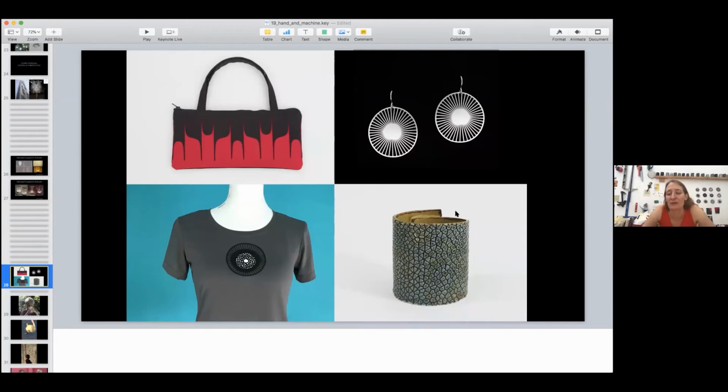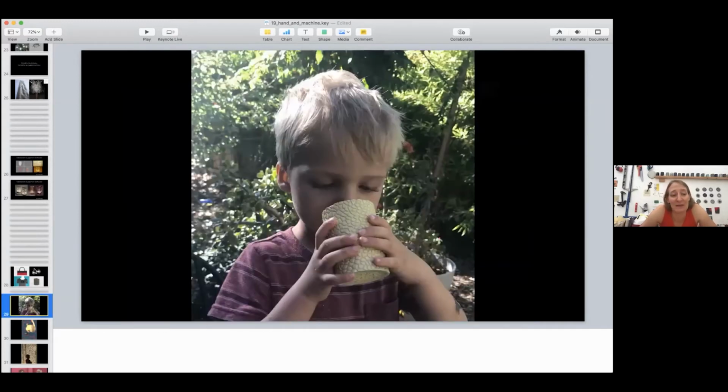So I've been doing a lot of ceramics. You can make jewelry. These are etched out of metal. This is a handbag that I made where the pattern is essentially a math equation that's then cut on a laser cutter. And then another one is also cut on a laser cutter, and then ironed onto a t-shirt. And then I use these in my day-to-day life in all sorts of ways.